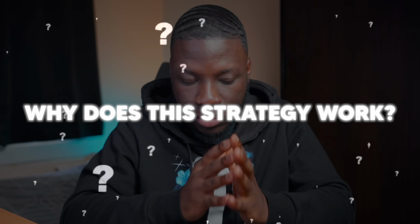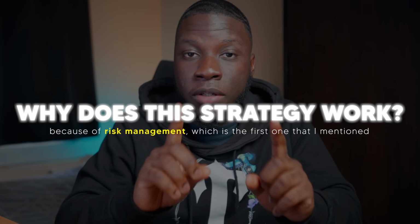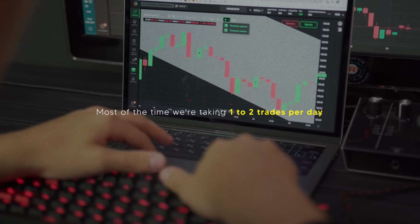Now, why does this strategy work? The primary reason is simply because of risk management, which is the first thing that I mentioned. The idea is that most of the time we're taking 1 to 2 trades per day max. That is the maximum. You're not taking any more. So worst case scenario, you will lose 2 trades, but most of the time the win rate compensates to make sure that at least we are not losing 2%, at least most of the time.